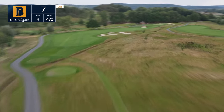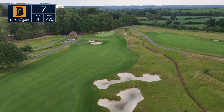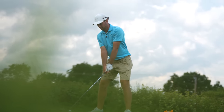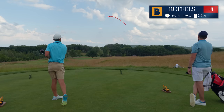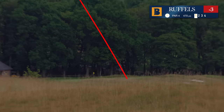It's an interesting hole, this. There's a dog leg to the right. How far is it? It's 470. Big hole. But obviously, it's playing downhill. I'd actually like to see you flying it just straight over those traps. That wants to keep cutting. Keep going. That's pretty incredible, that shot.